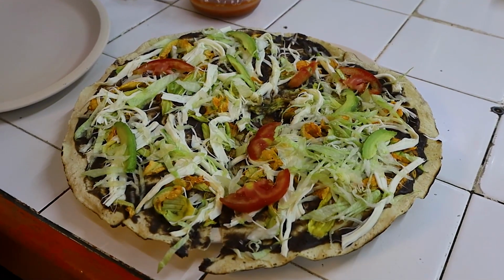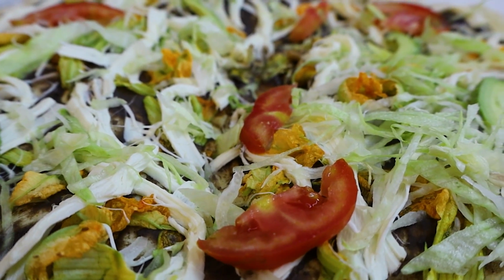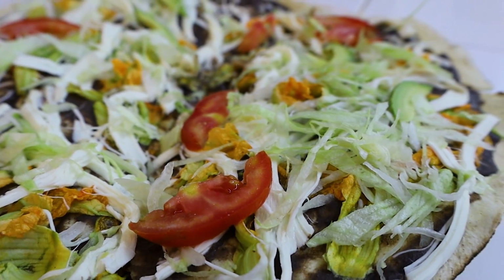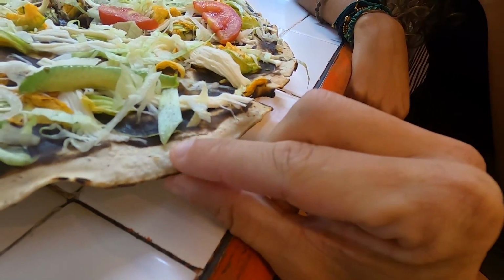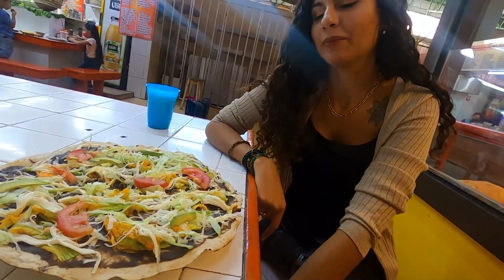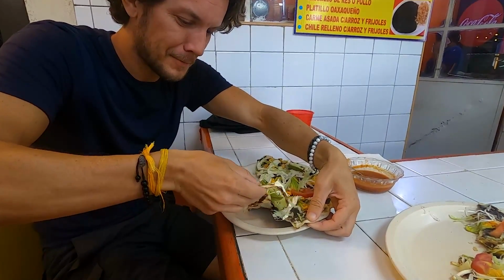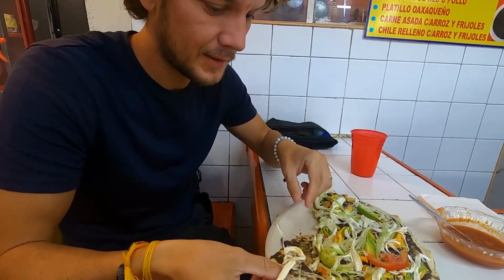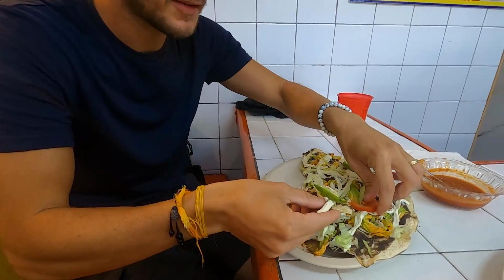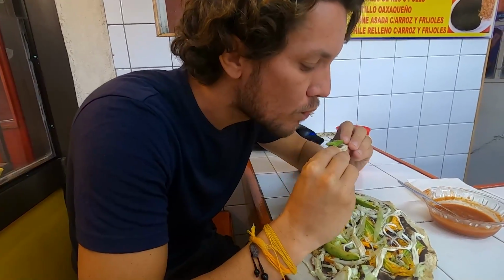The base is like a thin tortilla. It's covered with fried beans, lettuce, avocado, tomato, and also this, which is pumpkin leaves. I think this is from corn, right? Everything here is from corn, all the tortillas. I'm not entirely sure how you eat this thing, but I guess you just take bits of it off. Also has cheese, we forgot to mention. Probably got some avocado on there, tomato maybe. And this is the vegetarian version, but people usually eat it with meat.